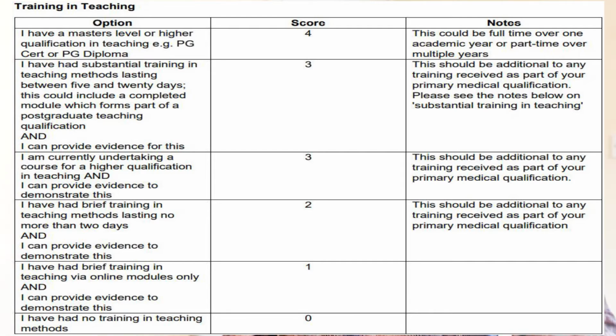Training in teaching. If someone has a master's level or higher qualification in teaching, e.g. PG-Cert or PG diploma, they have 4 points. If someone has had substantial training in teaching method lasting between 5 and 20 days, this could include a completed module which forms part of a postgraduate teaching qualification and can provide evidence of this, they have 3 points.